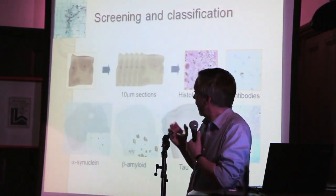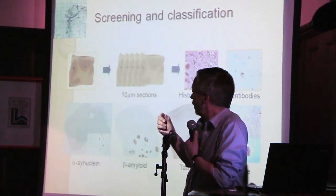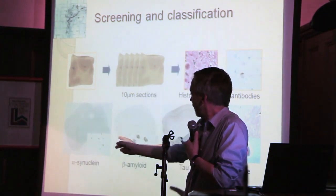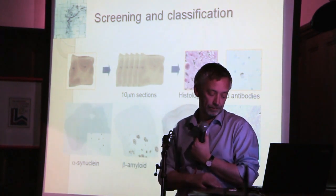And then, of course, we have a whole screen of histology slides, very thin, 6-micron sections, which are stained up with various key stains which help us make that diagnosis under the microscope.